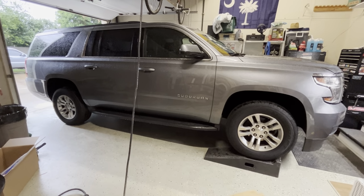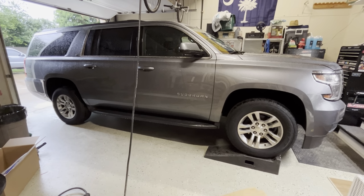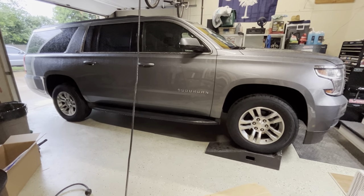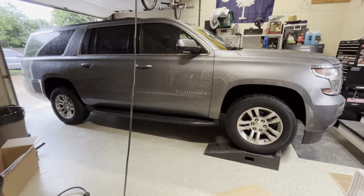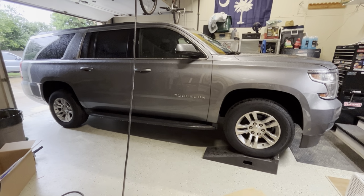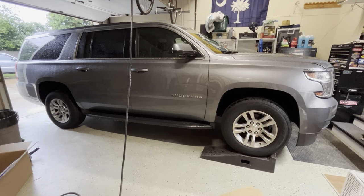Today we're working on the 2020 Chevy Suburban and kind of finish up the service on this after purchasing. I've already completed the front and rear differential, transfer case, and engine oil. Now it's time to tackle the transmission.